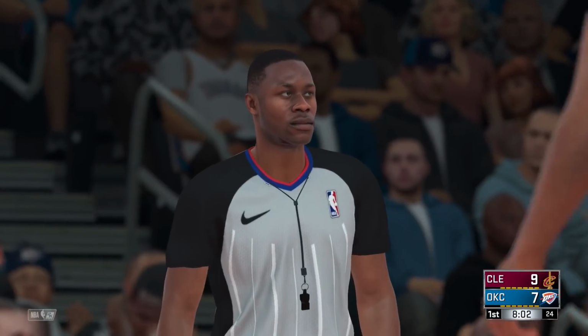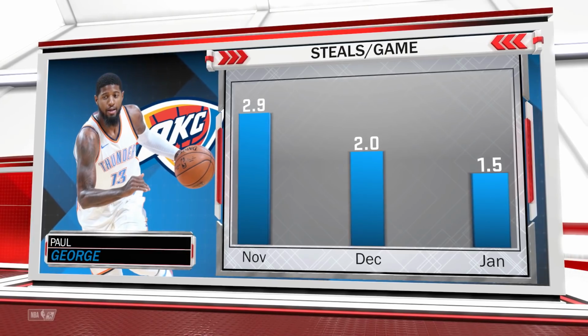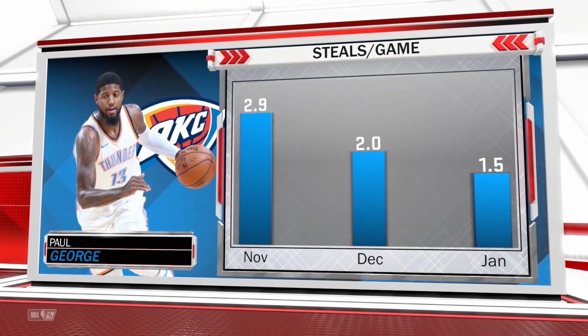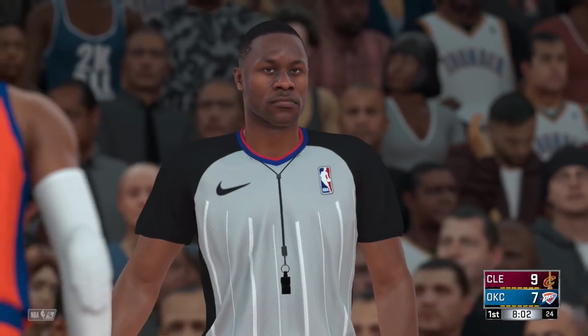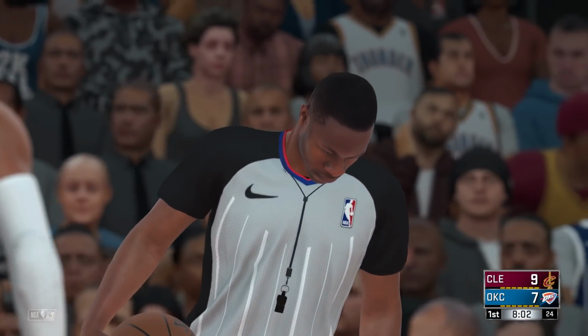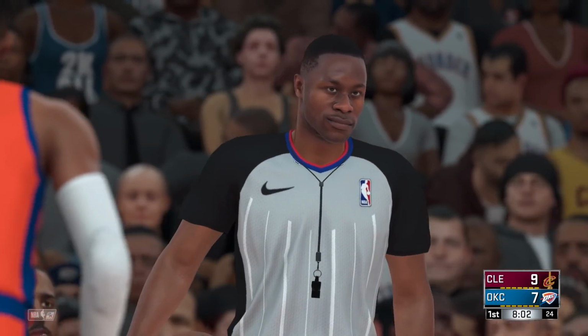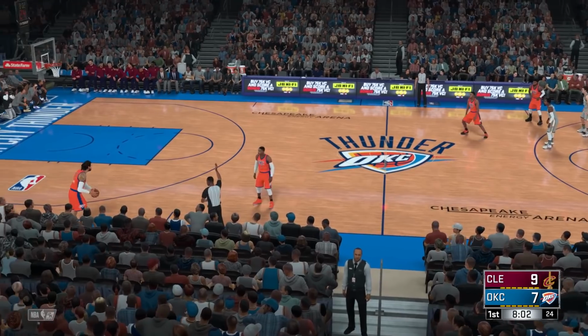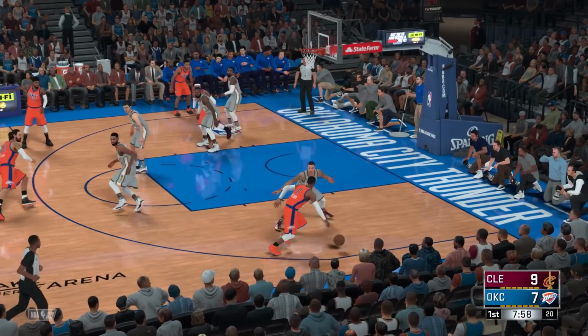Chance now to take a look at the steal numbers over the last couple months. The scope of that for George. I feel like he hasn't been paying as much attention to the defensive aspect of the game as he needs to. His steals have dropped over the past few months, and he needs to get back some of that fire on D. For Oklahoma City, they've gone 50% from the field, hitting 3 of 6 since the opening tip.